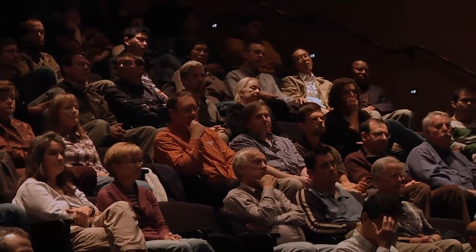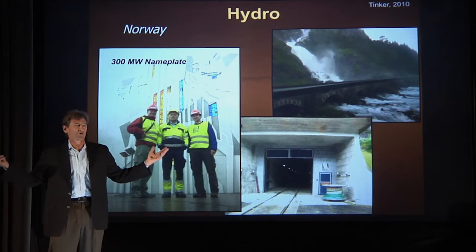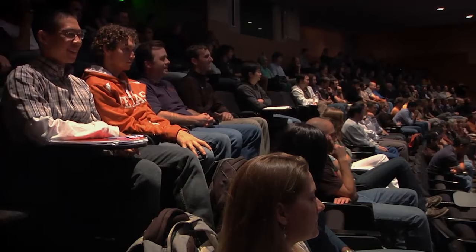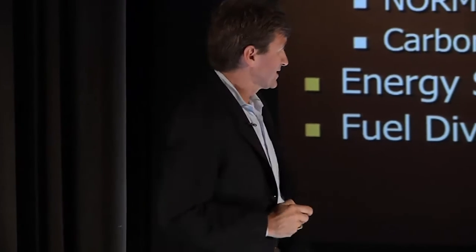How about hydro? Norway is phenomenal. Turbines under the mountain, you don't even know they're there. The water accelerates down the hill, flows out into the top of a fjord, it's perfect. Beautiful, clean energy, and if we all had topography like Norway and renewable rainfall, we'd be finished. So you're getting the picture here that nothing's perfect. No energy source is without some challenges.